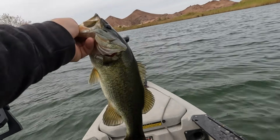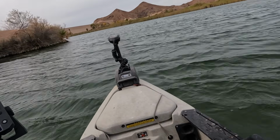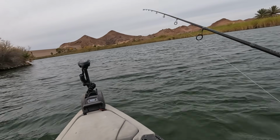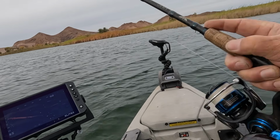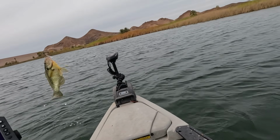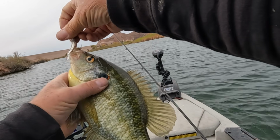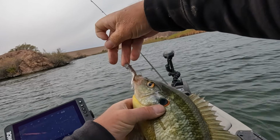Alrighty. Had that one right off this point right there. Hit it on the drop. Jeez, this thing's full. Another big old bluegill right here, whatever it is. Those are fun.